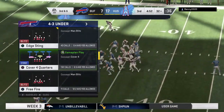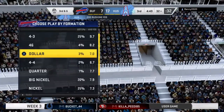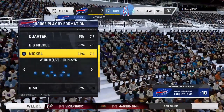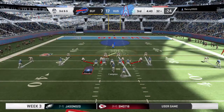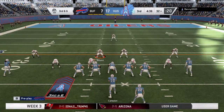Third quarter and you've got the lead. You're not ready to go into that 4-minute offense to close the game out, but a running game can really benefit your team right now. They haven't made much of this great starting field position they had. Here's 3rd and 6.